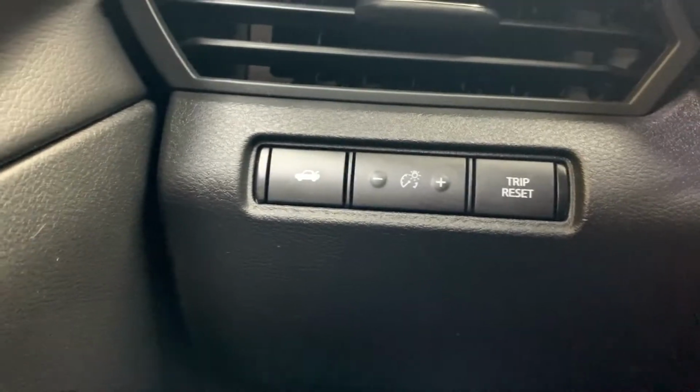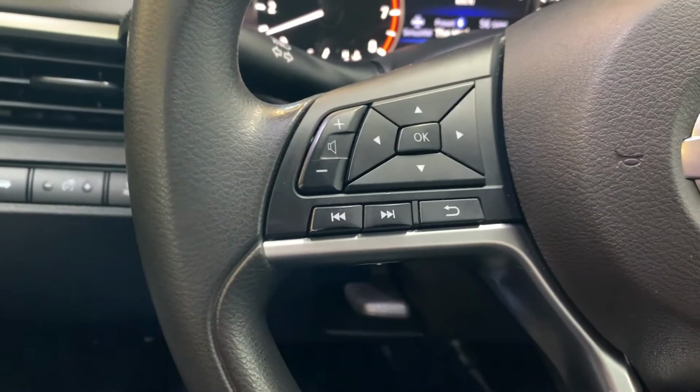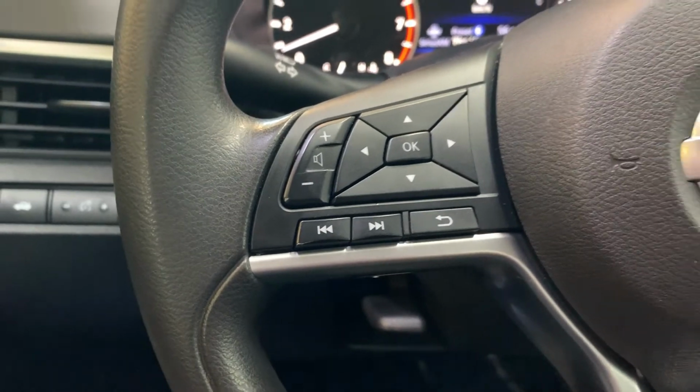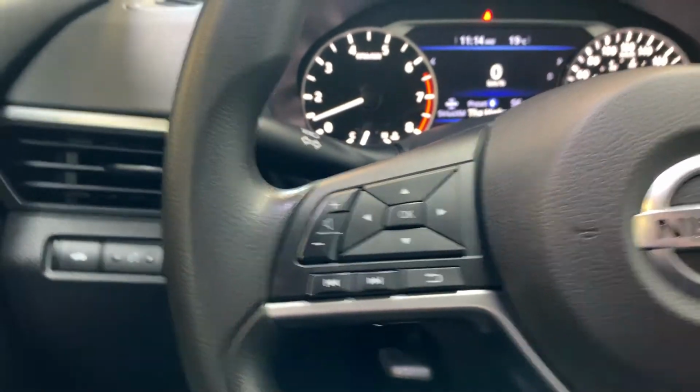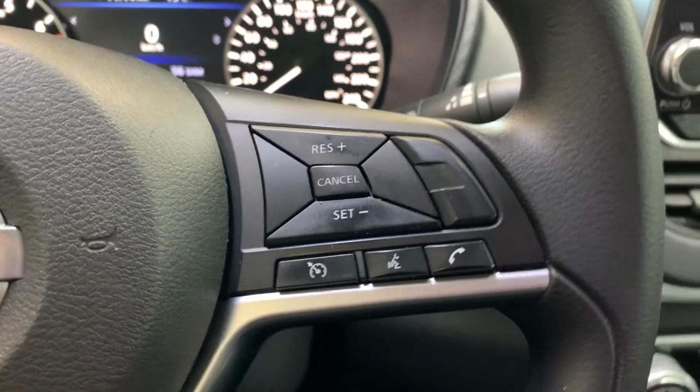Off to the side here, we do have your trunk release, gauge cluster illumination, and your trip reset. On the steering wheel, we have your audio controls, and the directional pad here is what I was using to control the screen in the center of the gauge cluster. And on the other side, we do have your cruise control as well as your Bluetooth.